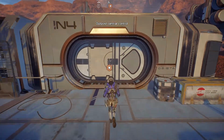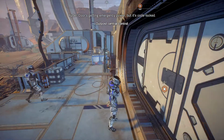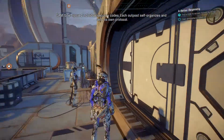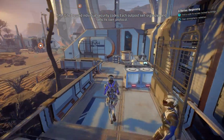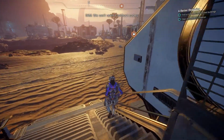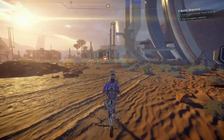Oh no, they're talking at the same time. Door's getting emergency power, but it's code locked. Site 1 issued individual security codes. Each outpost self-organizes and sets its own protocol. Just say we can't open it without codes. We can't open it without codes. Ha ha.